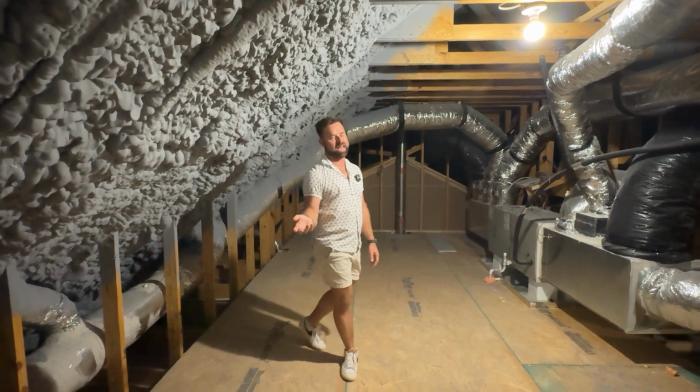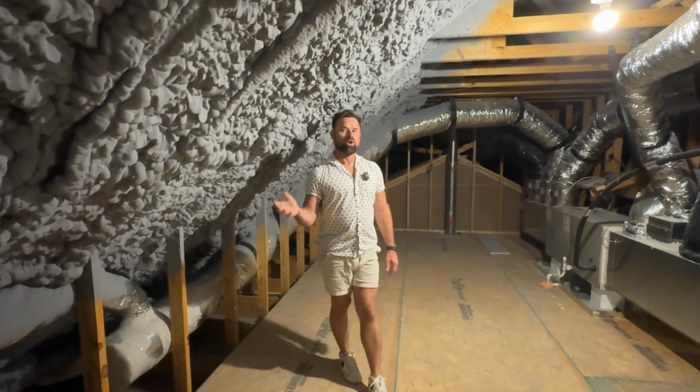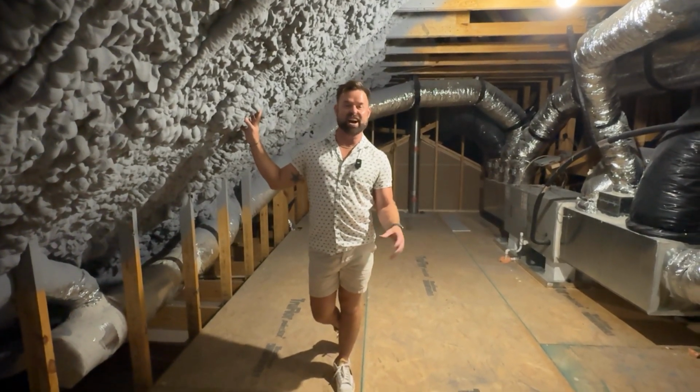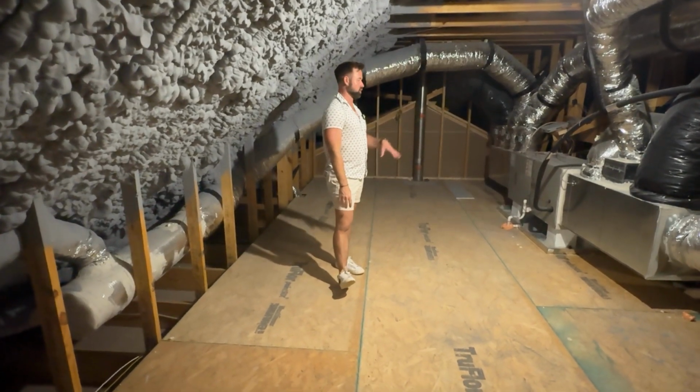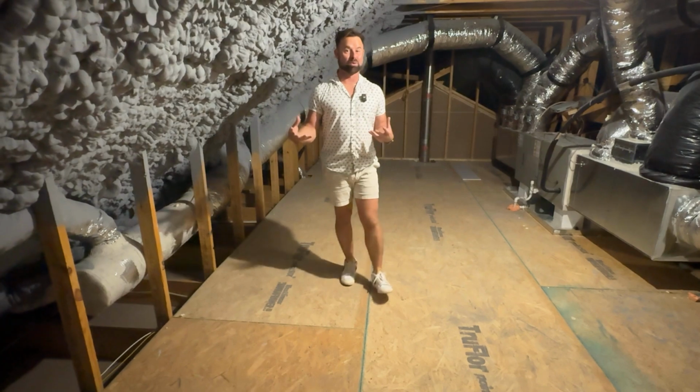The average temperature of an attic in this area is about 120 to 130 degrees, whereas with the spray foam insulation, we're looking more at like 75 to 80 degrees. So it's a very big difference. And the power bill also. So your HVAC is going to be sitting in a much cooler area, and then the house is going to be much more energy efficient.